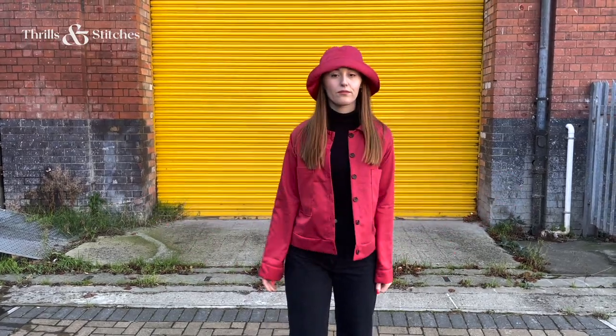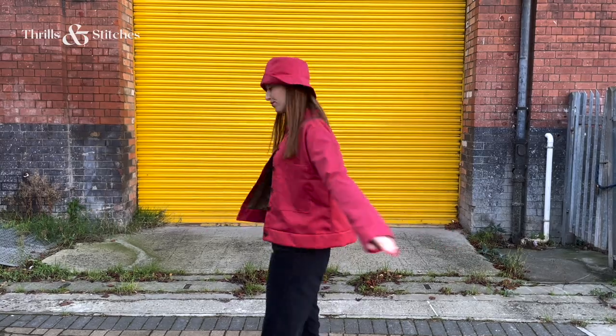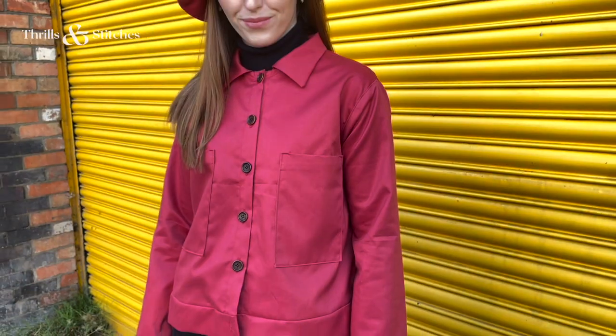I think the message that I wanted to send out generally is just that, you know, sewing and designing and making clothes is a process, and not every time you end up with something that you really like, but this is the work that you have to do in order to actually create stuff that you do like. I'm happy with the jacket.